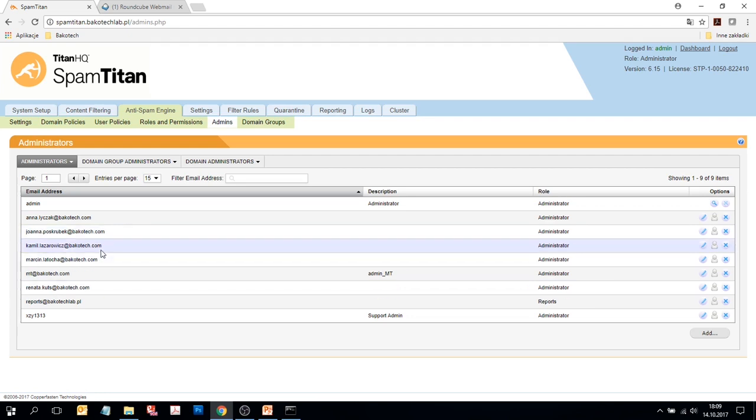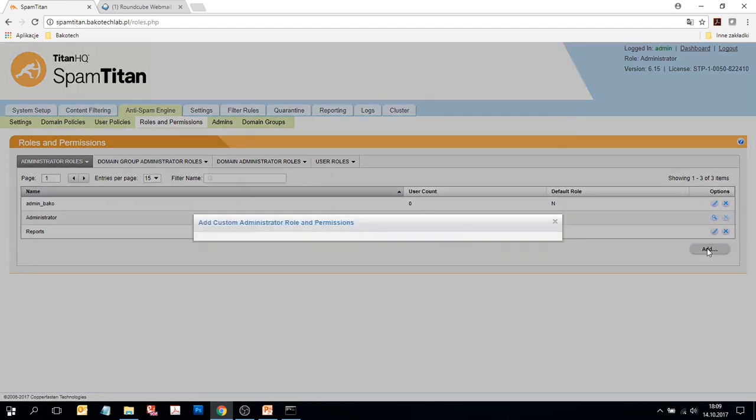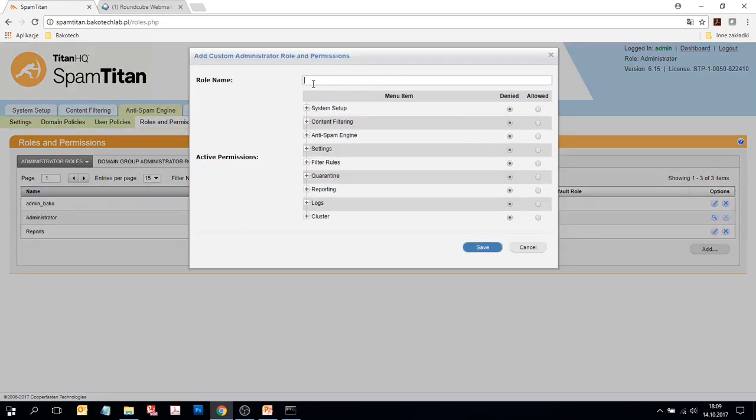Just go to Anti-Spam Engine, Roles and Permissions tab, select the appropriate account group and click Add. Then type a name for the role and select from the Active Permissions tree all necessary elements of the web console the user should access. Note that a role which is owned by a domain group administrator or domain administrator cannot be seen, edited, or used by other domain group administrators or domain administrators.